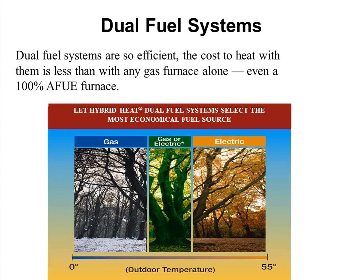So which one is better at a given time? It really depends on your fuel costs, and I'll go through some examples of that towards the middle of the presentation. But basically, when it's milder outside, and for sake of discussion right now, milder we'll define as, say, 25, 30 degrees outside up to, say, 60, 65, we're going to use the electric heat pump. When it is really cold outside, say below 25 degrees, we're probably going to use the gas furnace.